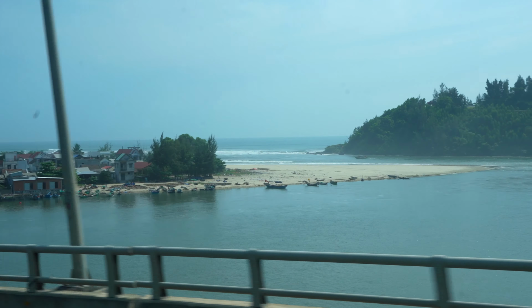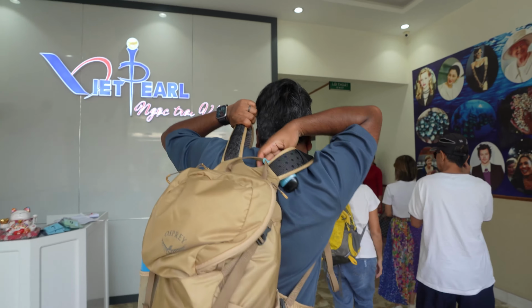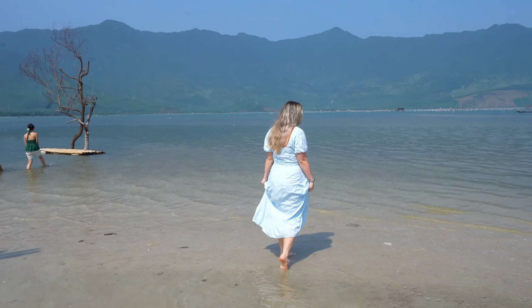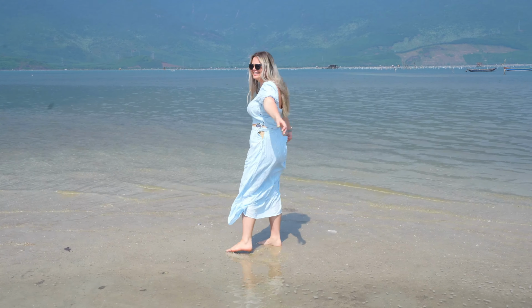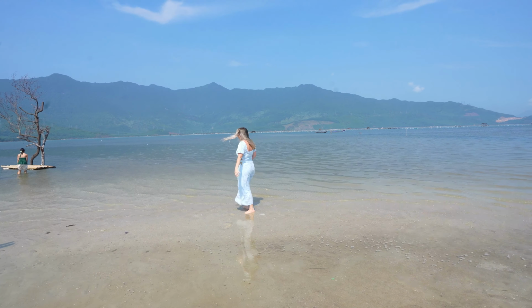Our first stop is Lang Co Bay, where in exchange for sitting through a quick presentation on pearls, we get to use free bathrooms and enjoy these stunning views. It's a pretty beautiful place to stop and take a restroom break. Not in the water, in the pearl place. Now, just enjoying the views.